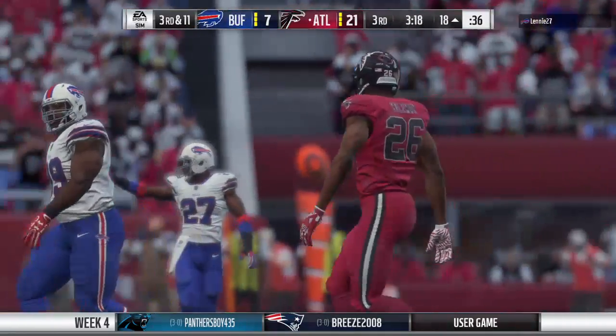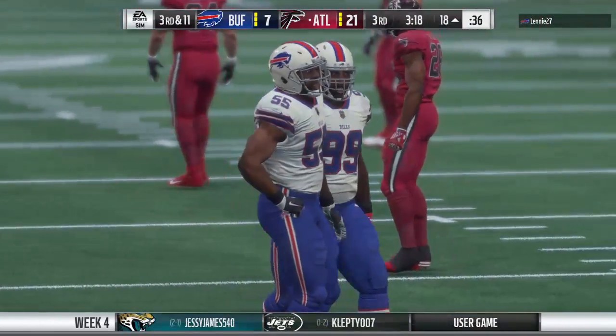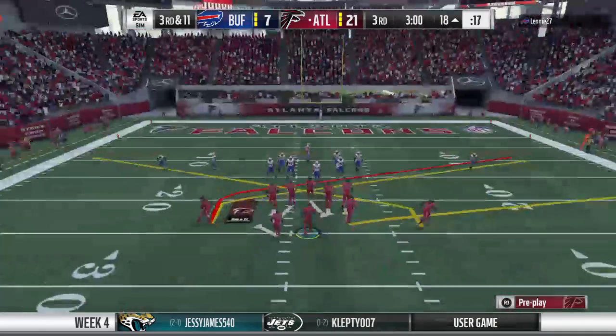Oftentimes when a guy has a game like this, he's going to take his offensive line out to dinner afterwards. But after a play like that, he may tell them, instead of getting the steaks, guys, we might have to go for the hot dogs.